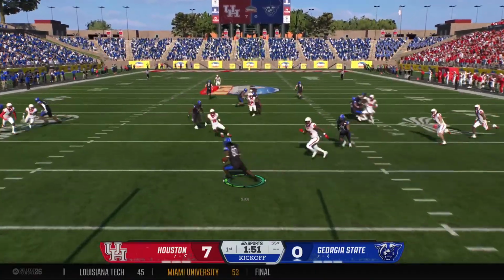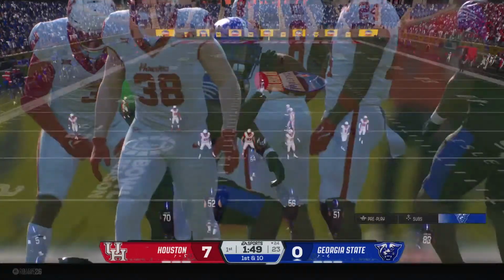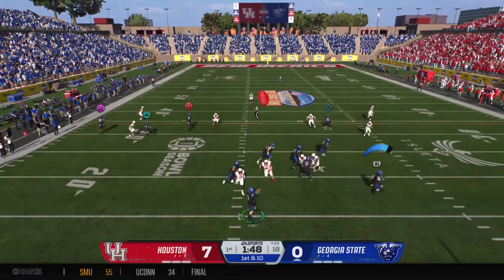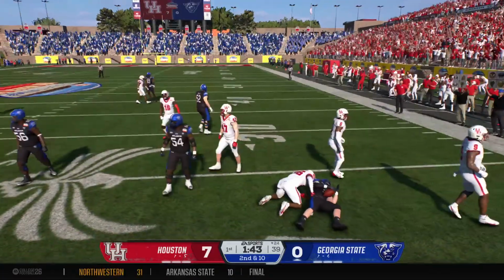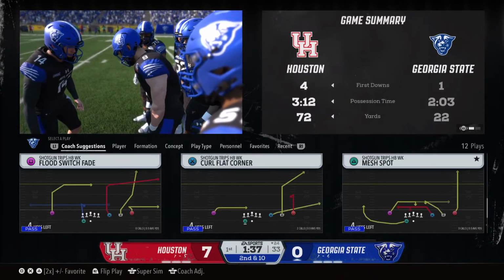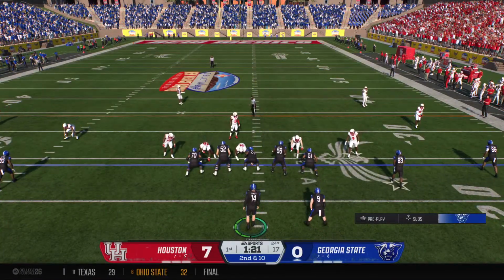On the run from inside his own 5. Just never had a chance to shake loose, and he'll be brought down at the 24. They'll get things started on this drive from the 24. Looking downfield, it's Stanley. Get it out on the screen. He is going nowhere. Stopped at the line of scrimmage. This offense is going to try and stretch the field vertically and horizontally. They did there throwing it to their running back, but the defense, they were in perfect position to make that play for no gain.